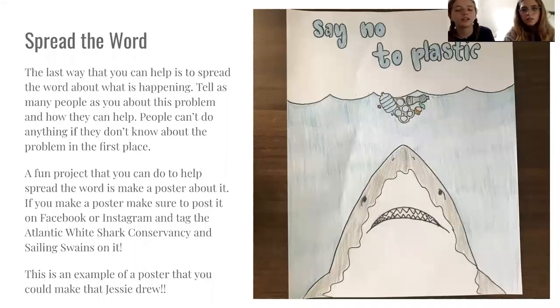So spread the word. So the last way that you can help is to spread the word about what is going on. And I know you may have learned some new things in this. And so I encourage you guys to tell other people about what is going on in the ocean. And one thing that you can do is we set up a little poster making contest to spread the awareness about ocean plastics. This is one that my little brother made. And feel free to post it on Facebook or Instagram and tag the Atlantic White Shark Conservancy or our Instagram page, Sailing Swains. And so there actually will be a contest for these too. I think there will be another post with more information about that on the Atlantic White Shark Conservancy's Facebook page.